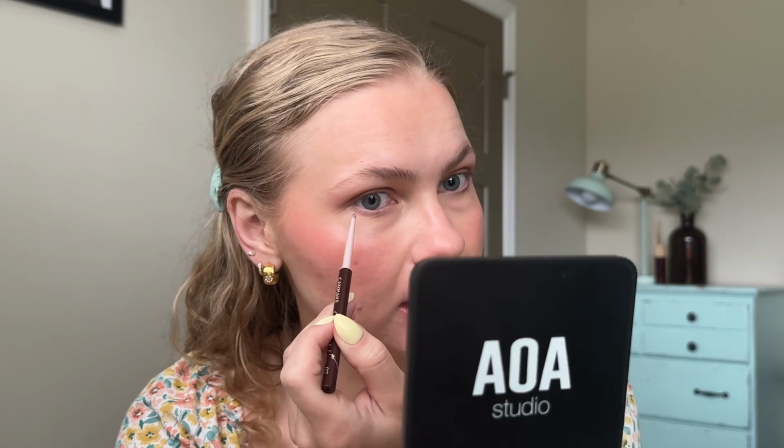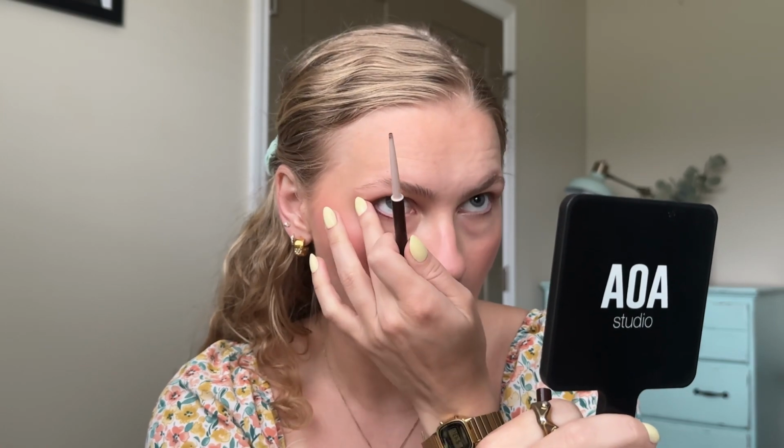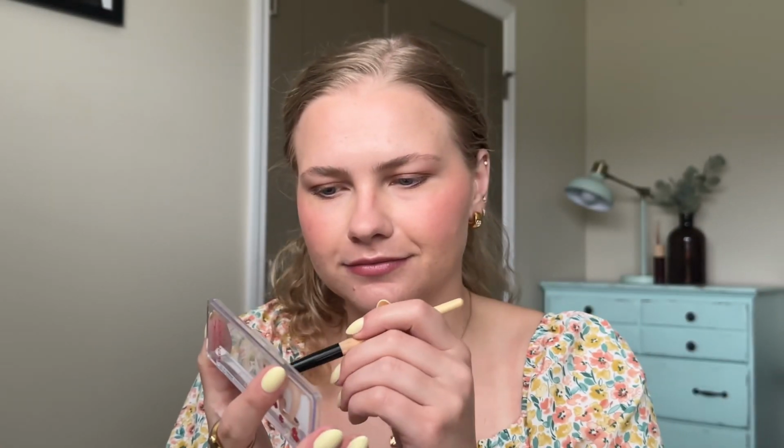I don't know if you guys have ever tried the Pillow Talk eyeliner from Charlotte Tilbury. I have that in my makeup kit. It's just a very unique shade, but this shade is very similar to it. And so I'm hoping that the staying power is also as good as the Charlotte Tilbury one. It's really pretty.